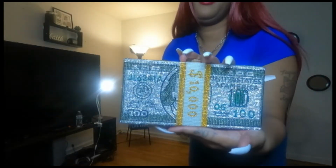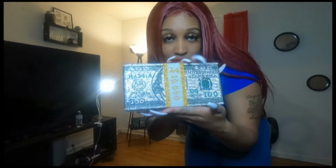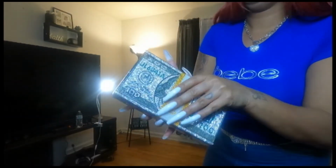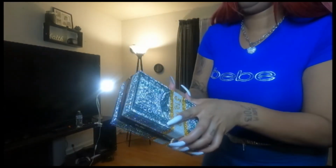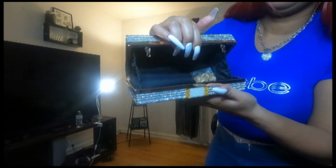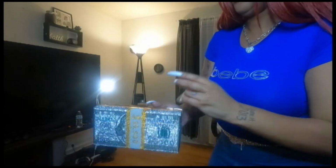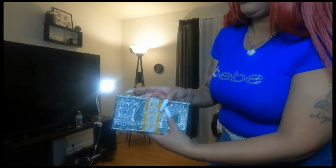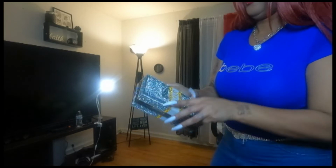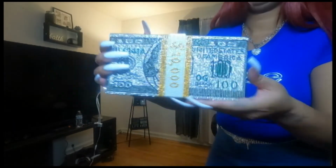Money bag. It's giving me rich bitch look. And it also comes with a chain, a gold chain, so you can snap it right there and right there and make it a crossbody. That look.